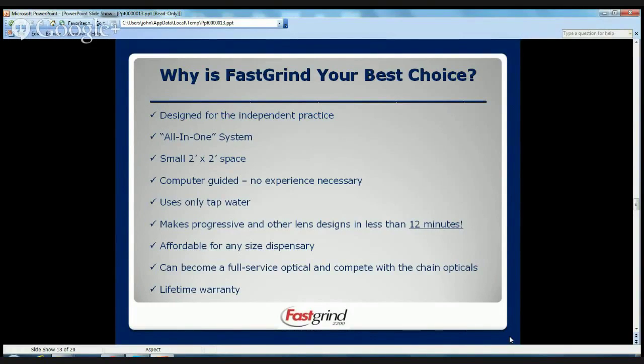But more importantly is just the cost to do it yourself. You will save over 50% from the wholesale lab that you might be currently using, making digital type progressives and other lenses. So it's affordable for any size dispensary, and we'll go over some of the economics here a little bit later in the presentation so you can see that. So you can become a full-service optical and compete with the optical chains, the one-hour opticals, the online opticals with ease. And another nice thing is it comes with a lifetime warranty, so it's sort of a peace of mind warranty.